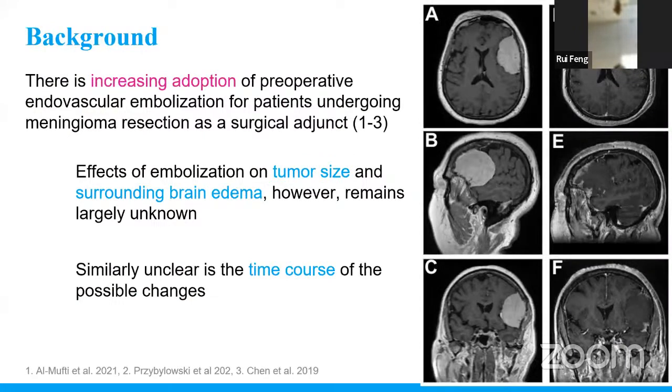A little bit of background. As endovascular techniques develop and more embolization materials come into use, the practice of preemptively embolizing meningiomas before the patients undergo resection has become more and more common. Some people have found it to be an effective surgical adjunct at reducing intraoperative bleeding as well as resection time. However, the effect of embolization on tumor size and the surrounding brain edema remain largely unknown. And again, it's unclear the time course of these possible changes and also some of the subacute long-term effects.